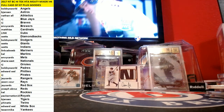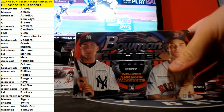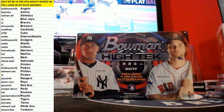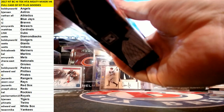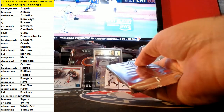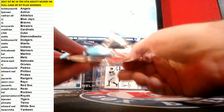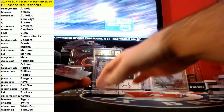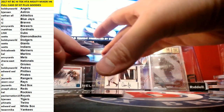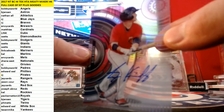Alright, let's swap on over. We got a few different products. Let's check out this Bowman High Tech. Bowman High Tech. And then we'll do our HTA. Orioles for the Ripken. And Garrett for the Reds. All right, first hit. For the Twins, nice. Alex Kirilloff.